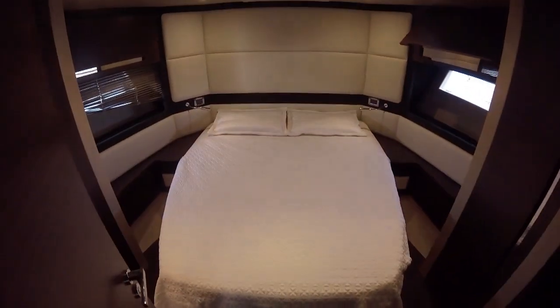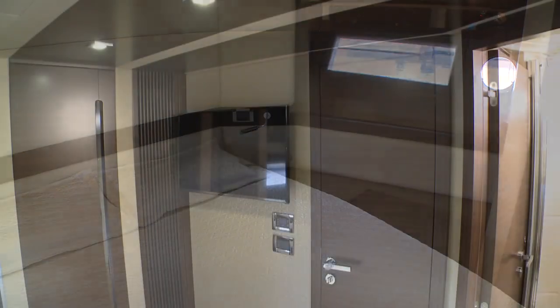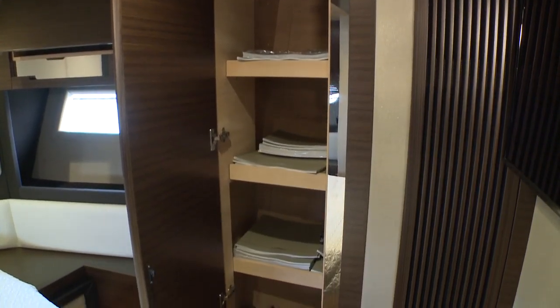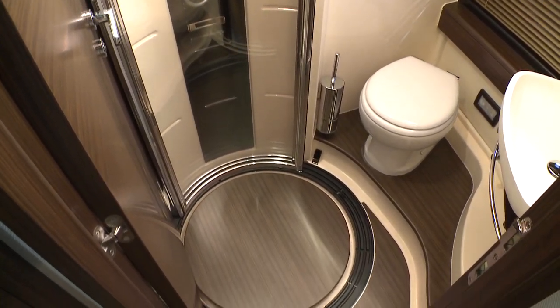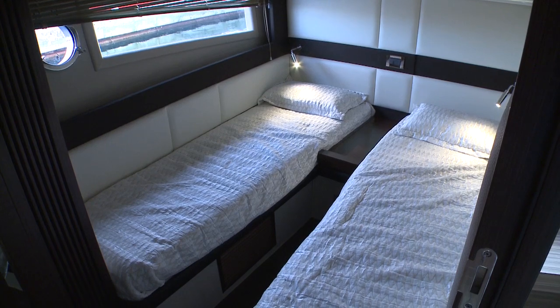Down below, you'll find a full-beam guest stateroom at the bow, and like above, windows allow the light to flood in, making an already large space feel even larger. There's a TV here for your guests, along with plenty of storage and hanging locker space as well. In the guest head is a stand-up shower with sliding doors to separate. On the starboard side down below is a twin-berth guest cabin that, too, has large windows.